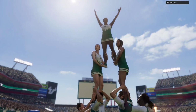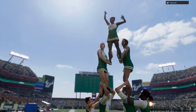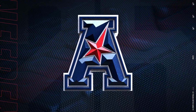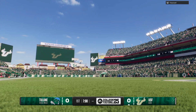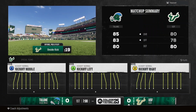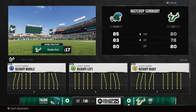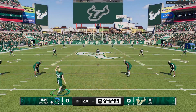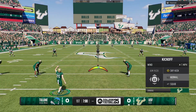For EA Sports College Football, I'm Reese Davis, David Pollack, and Jesse Palmer with me. Guys, it's time to get it going. And the Bulls will put total leather and we'll get started.